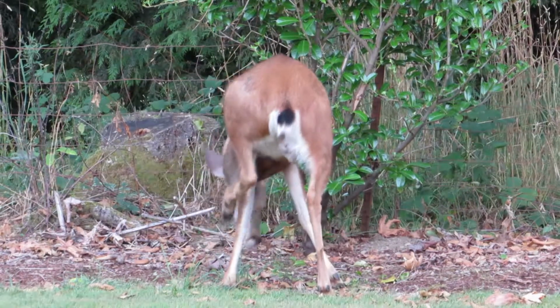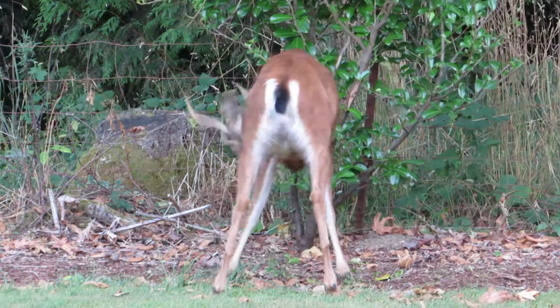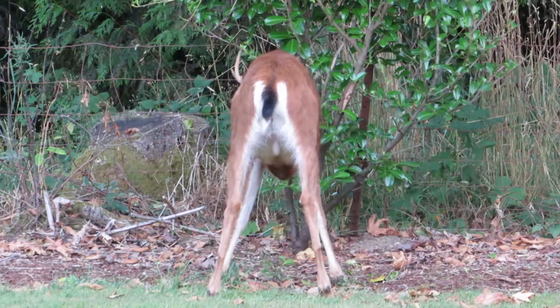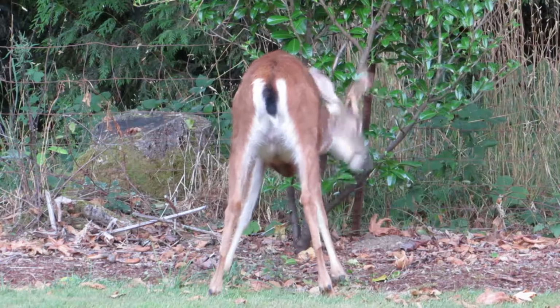Oh yeah, you can see that one piece still hanging on his antler. It's scratching away there. Got just about all of it stripped off now. You can see some of it dangling there. He got most of that velvet off his antlers now.